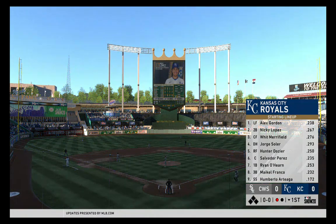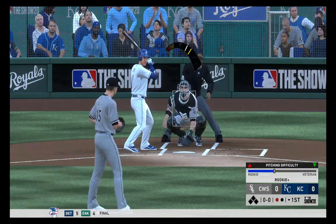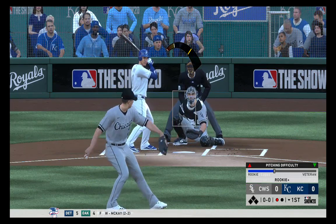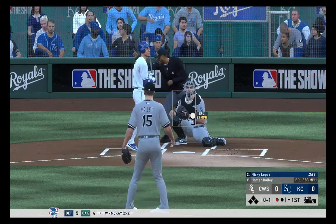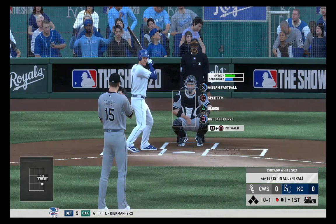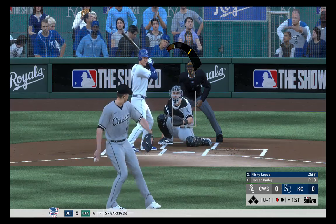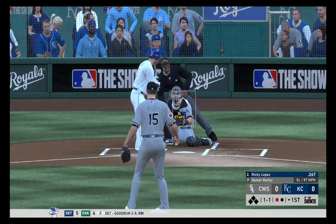And with that, here's a look at the hometown Royals starting lineup card. Danny, who stands out to you? Well, Salvador Perez is someone that's trying to work through some stuff right now. He's really struggled in the power category the last 10 games. How about 0 home runs? You wouldn't expect that from a guy with the kind of power that he displays. Hopefully, this is the game he turns it around.